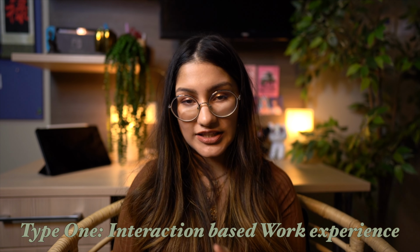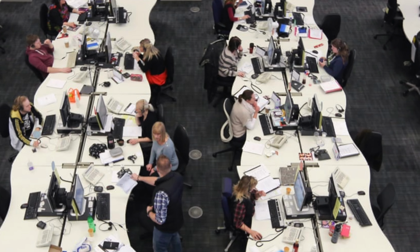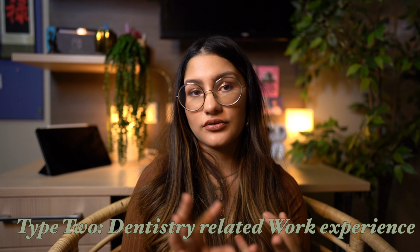So, there are mainly 2 types of work experience that they're looking for. One is people-based interaction work experiences, where you could be literally doing anything from working as a cashier at Starbucks to patient-orientated care, volunteering at a care home or something like that, feeding the homeless, doing all of those kinds of things. Literally could be anything, and you can probably say that even working at a call center is really patient-oriented. And then you have the second type of work experience, which is dental-related.